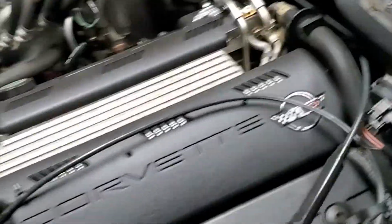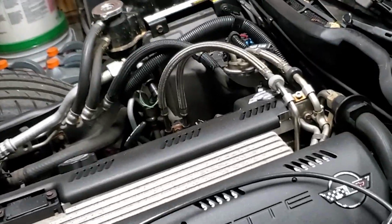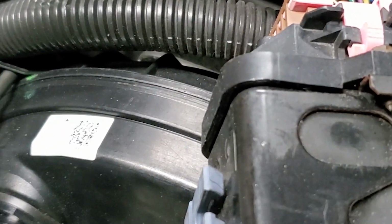The other thing I noticed after the fact, I didn't know this was a thing, is the power brake booster was plastic. Apparently that's a thing, you do not want to get the plastic one. So this was done and it looks recent. The power brake booster was done. I do not have an issue with the brakes.